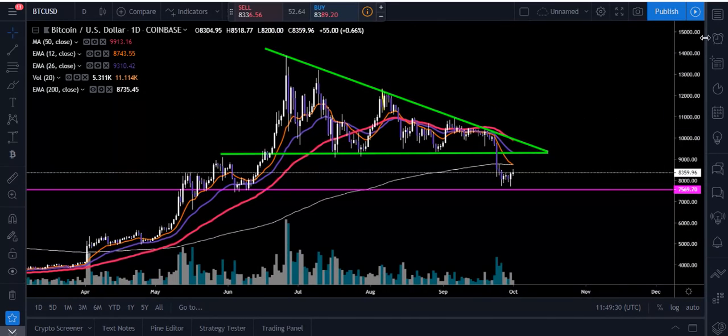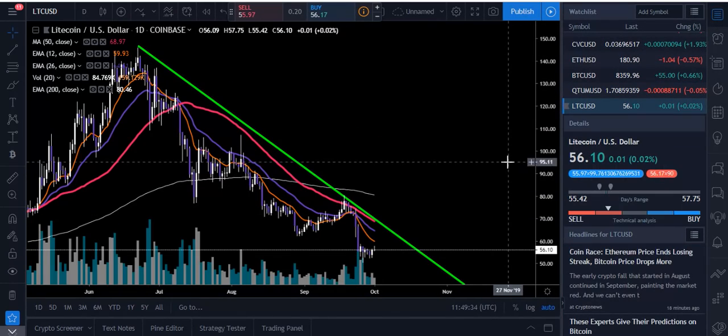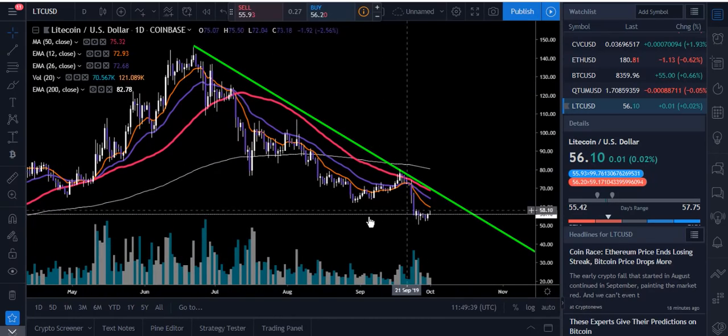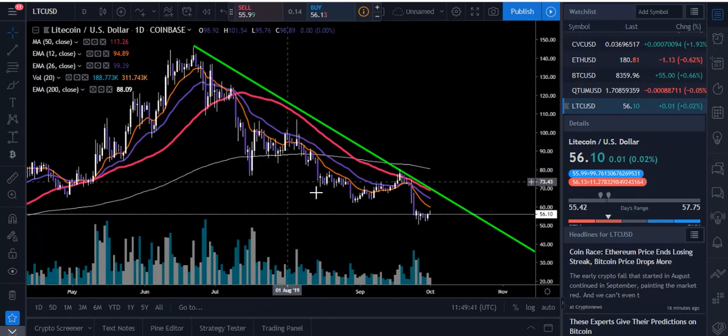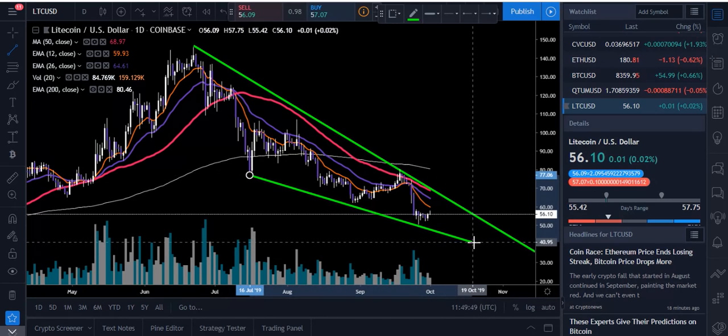So that's Bitcoin right now. Next one we're going to go to is Litecoin. Now, with Litecoin, guys, you can see the trend's been more so down than what Bitcoin has been. We've been having lower highs and lower lows coming in. We've also looked at this little falling wedge potential. I know some people have looked at it as a cup and handle. So that's something that we can also pay attention to.